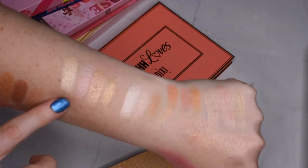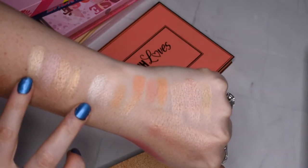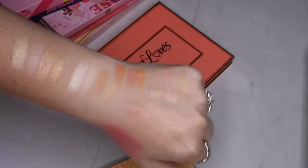And that's the four shade swatch there, and that's the Milk and Honey palette. So you kind of have a pinky one in both, you kind of have a white one in both, although the Beauty Bakery one is definitely a little bit lighter.